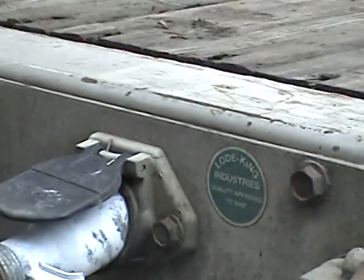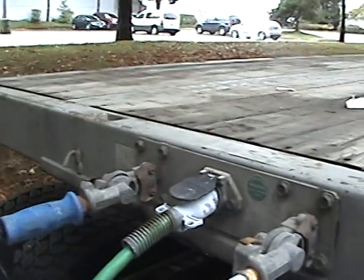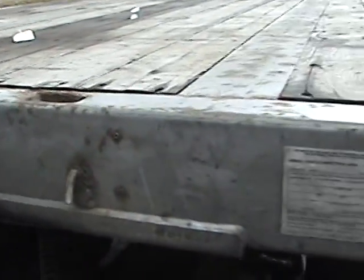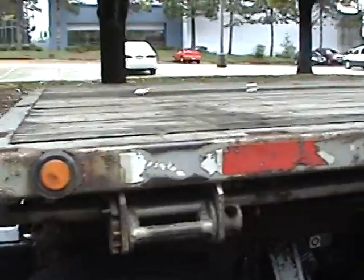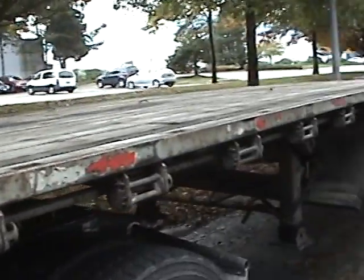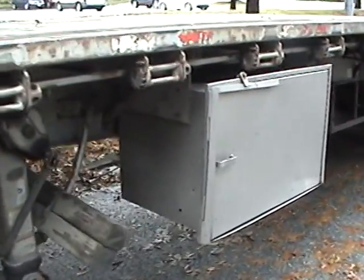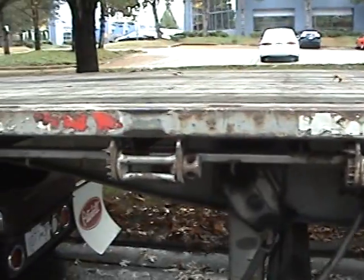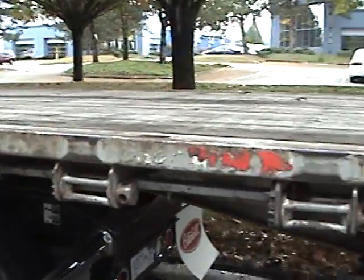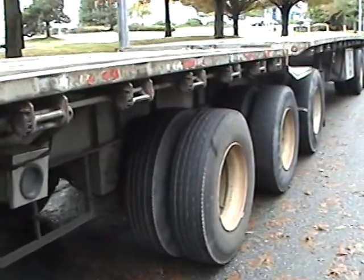Today for you, I have a 2004 Lode King Super B trailer. Comes with four boxes. Tool boxes, that is. Just give you a look at the tires.